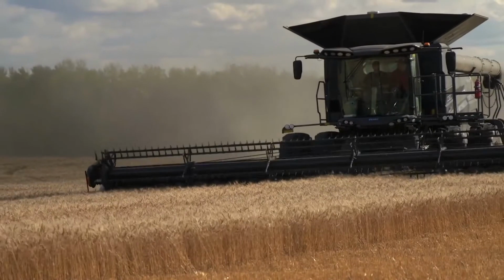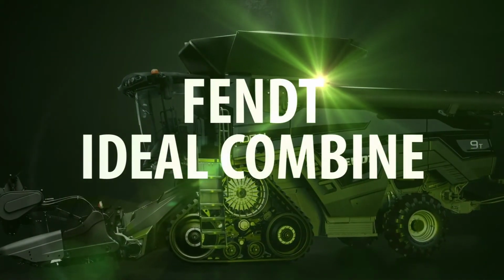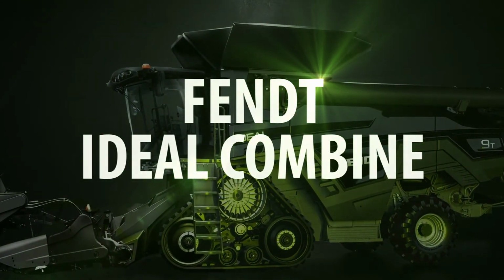Winner of the prestigious Agritechnica Silver Medal, the AE50 Award, and the Red Dot Award. This is the Fendt Ideal Combine. It's time to harvest better.